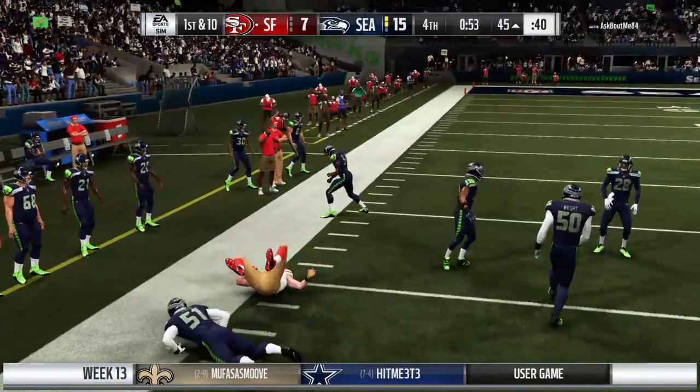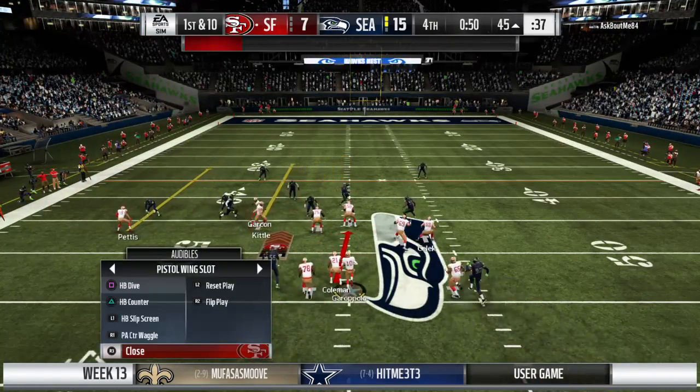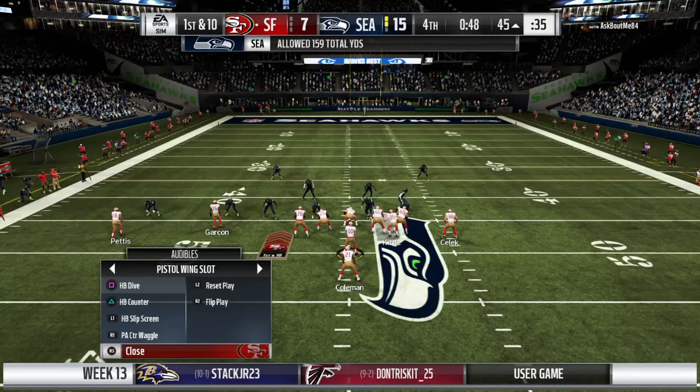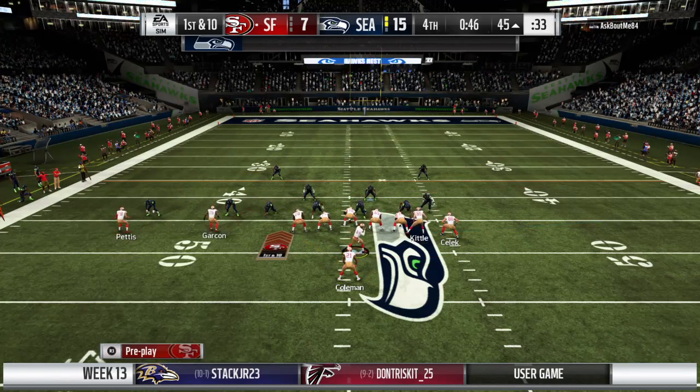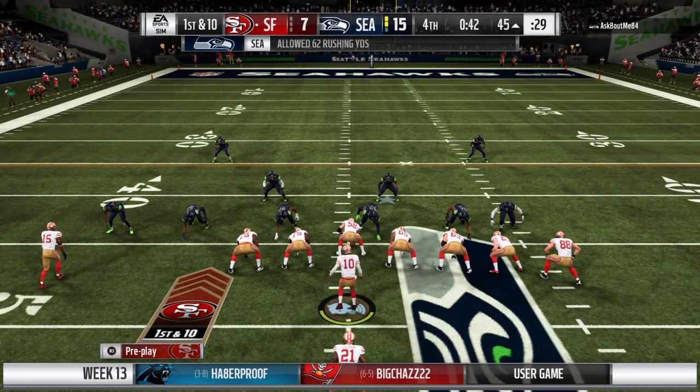Here's the execution. The tight end Kittle has it on the left side. 16 yards right off the bat and a 1st down. 1st down now, but that clock rolling. This is where hustle and urgency come into play. I think you've got to get up there and spike it.